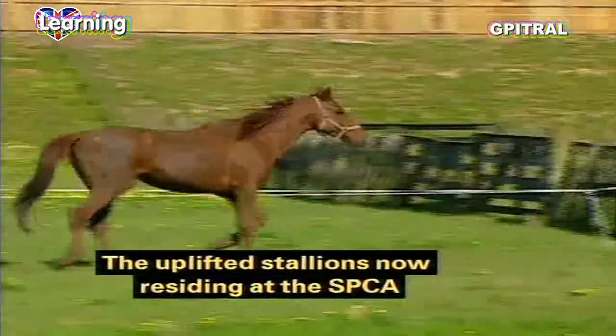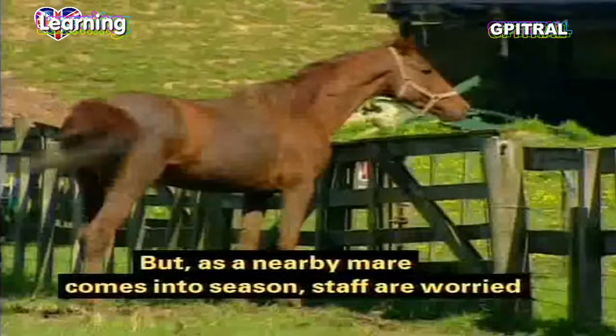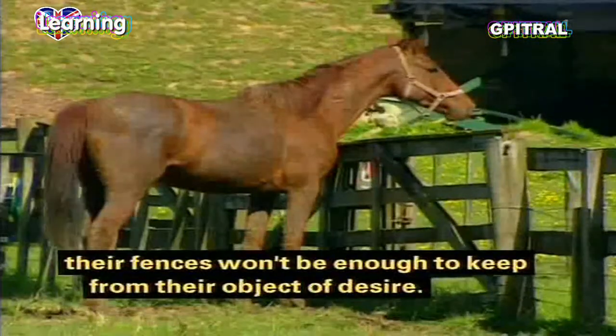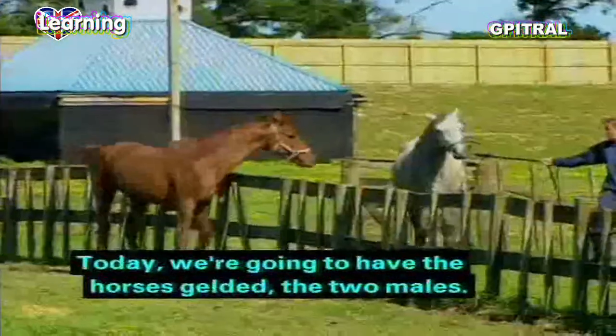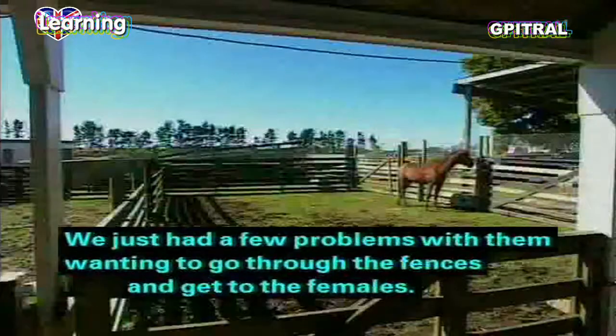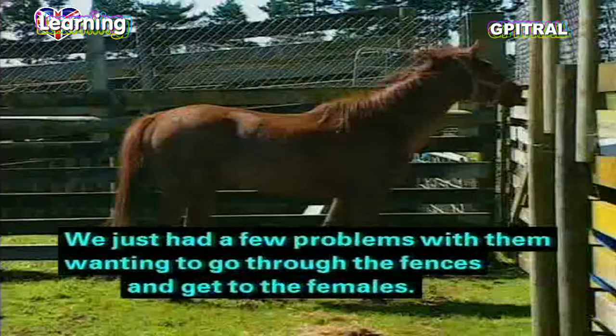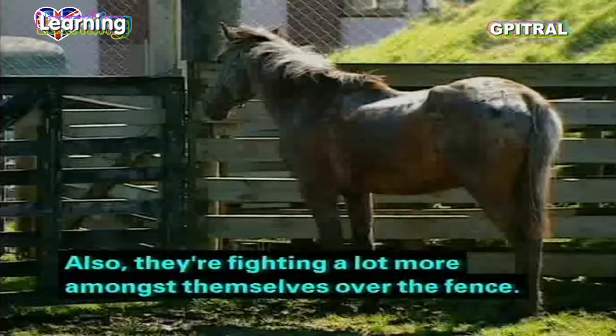The uplifted stallions now residing at the SPCA have been progressing well. But as a nearby mare comes into season, staff are worried their fences won't be enough to keep them from their object of desire. Today we're going to have the horses gelded, the two entire males. We've just had a few problems with them wanting to go through the fences and get to the females. And also they're fighting a lot more amongst themselves over the fence.